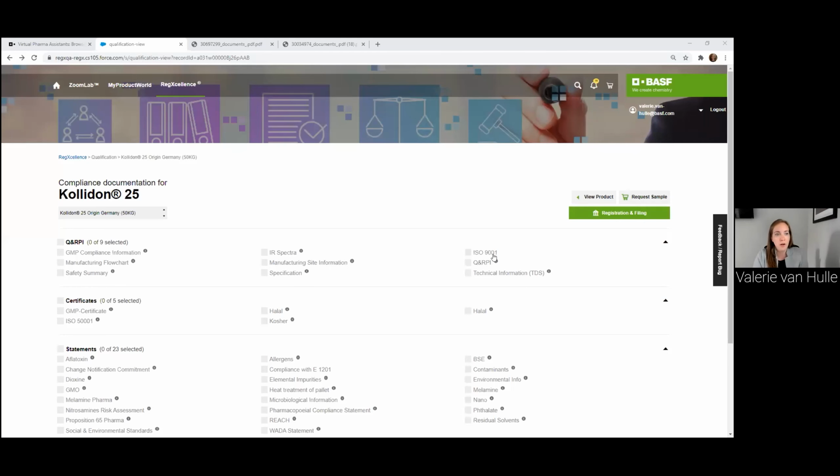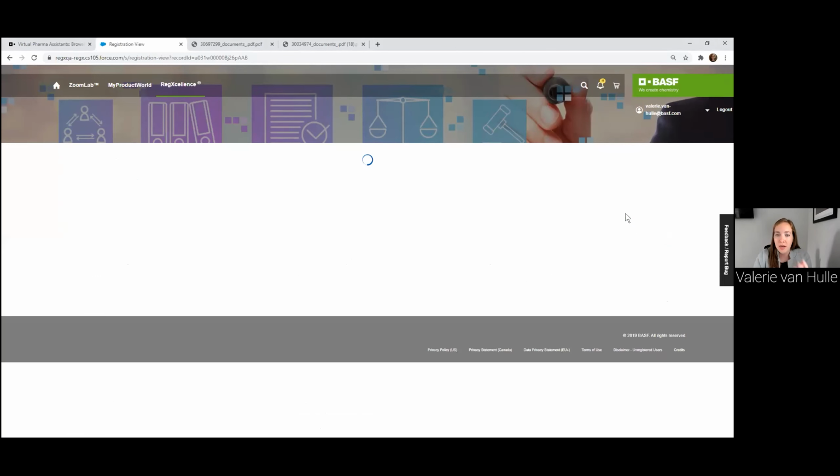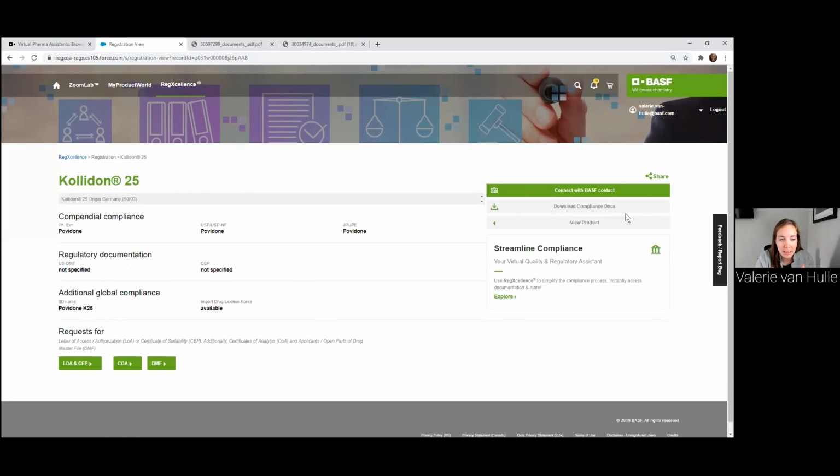Okay, so now we're back on the self-service download page in RegXcellence. We've been able to download different documents and browse them as PDFs. What if there's more personalized quality and regulatory documents that I need as a pharmaceutical developer? We also have this personalized registration and filing page. Here at the bottom, you can submit individual requests for LOA, CEP, COA, DMF. It really depends on what your needs are as a quality and regulatory expert. Once you submit these requests, it's going to be automatically routed to our BSF colleagues who are going to really bring your request to life.